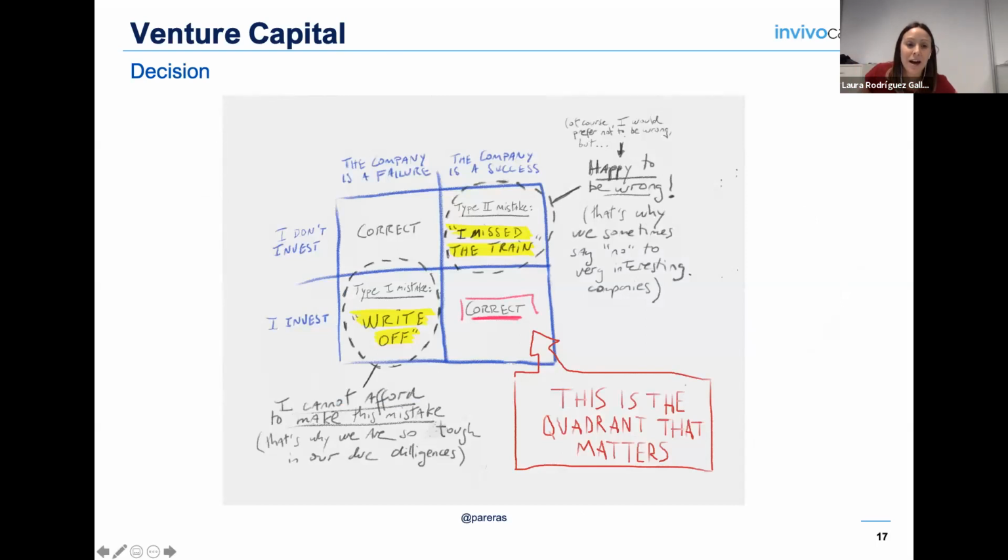This is Luis Paredes, and he's very clear with his diagrams, right? So the company has 2 options. It might be a failure, or it might be a success, and we have 2 options as well. We can invest or not. Something that usually happens, because we receive like 300 projects per year, is that most times we discard projects that are a success, but I mean, this is something that happens, and we are happy to be wrong because it is good that other companies also succeed. But what we cannot do is to invest in a company that is a failure. So we don't want to have a write-off in our portfolio.